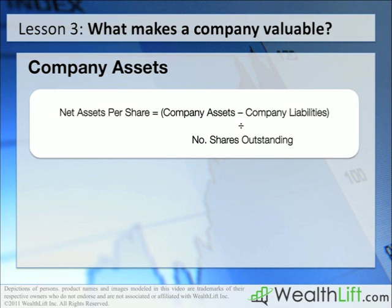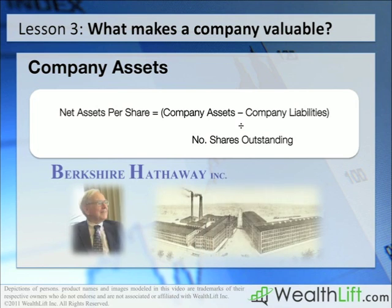For example, one of the greatest investors of all time, Warren Buffett, began his career as an investor by buying companies which had greater net assets per share or book value per share than their stock price. In fact, Buffett's $186 billion market cap investment holding company, Berkshire Hathaway, initially had its start as a struggling textiles business that Buffett bought a controlling stake in because it had greater net assets per share than the stock price was pricing in.